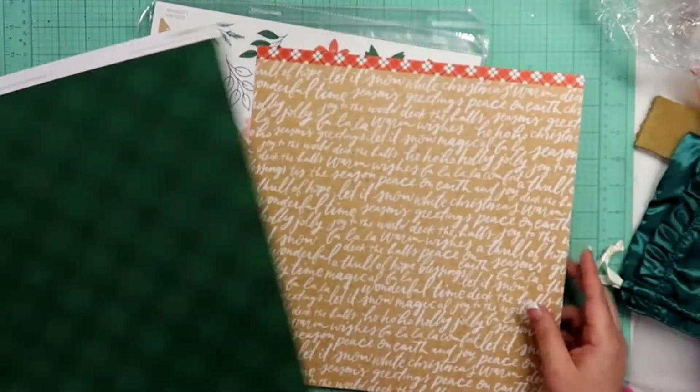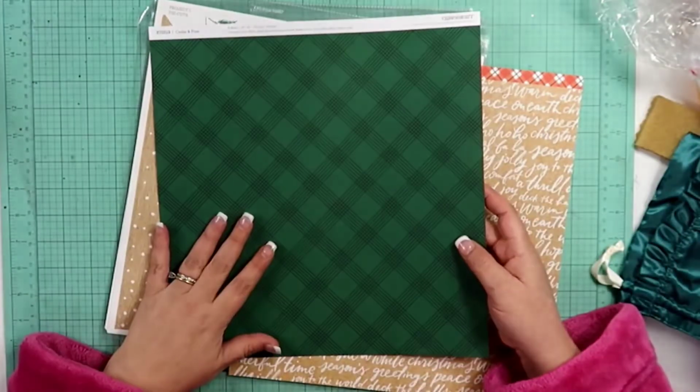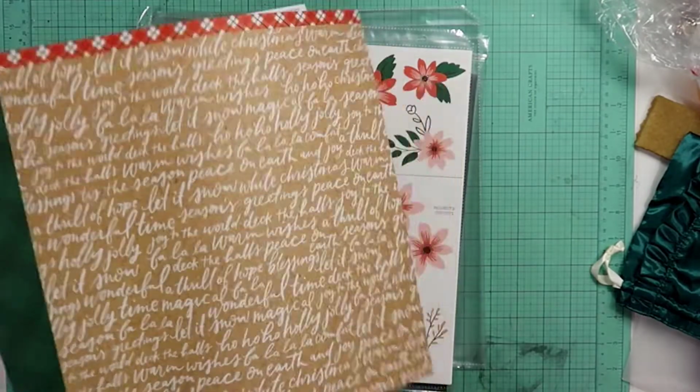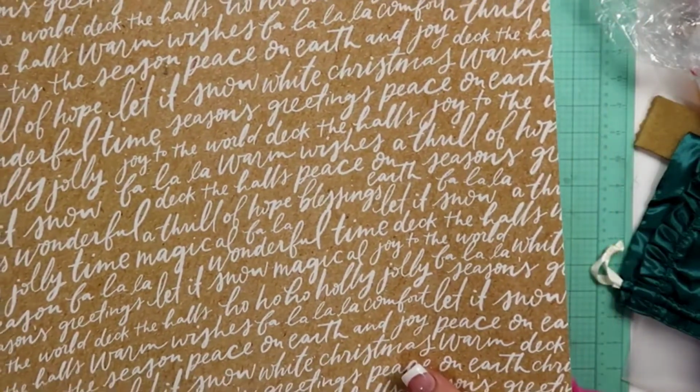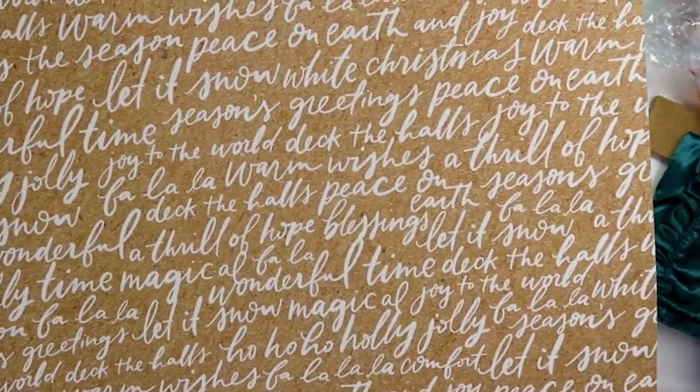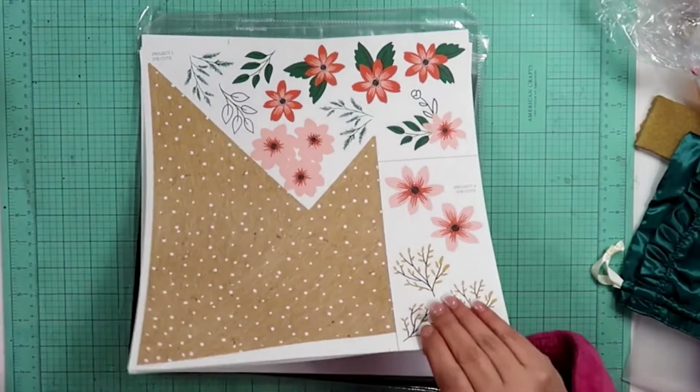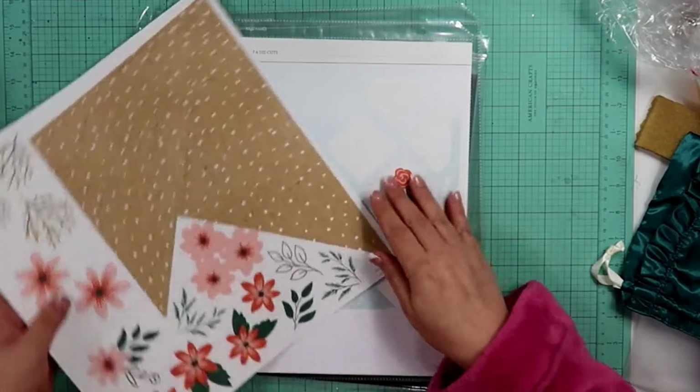And then this one. Oh my gosh, how perfect is this paper? This reminds me of a Christmas dress I had when I was a kid. And then the other side is this craft with all these fabulous Christmas words on them. Love that. And then, of course, we got the die cut pieces.